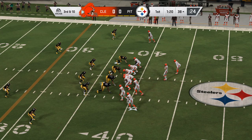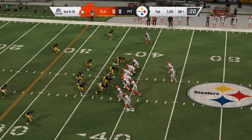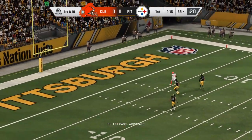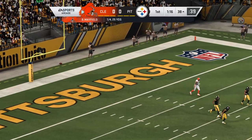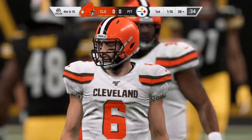Now they face a 3rd and 10 after back-to-back incompletions. Mayfield with it once more, and unable to connect, incomplete. Give them credit, they took their shot, but it's going to bring up 4th down.